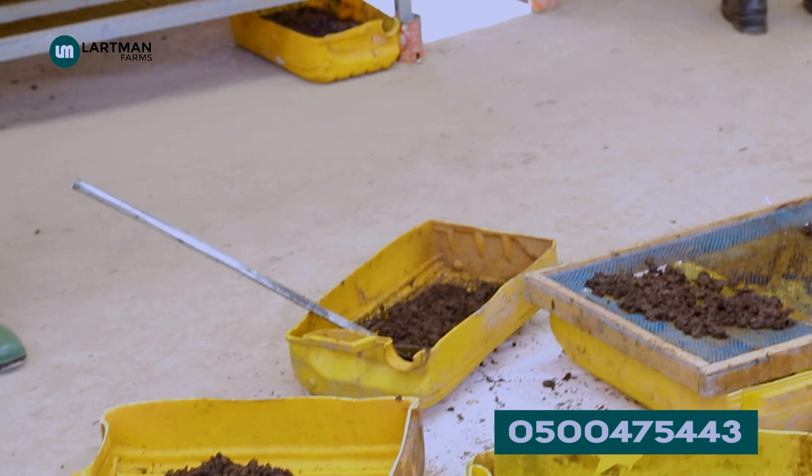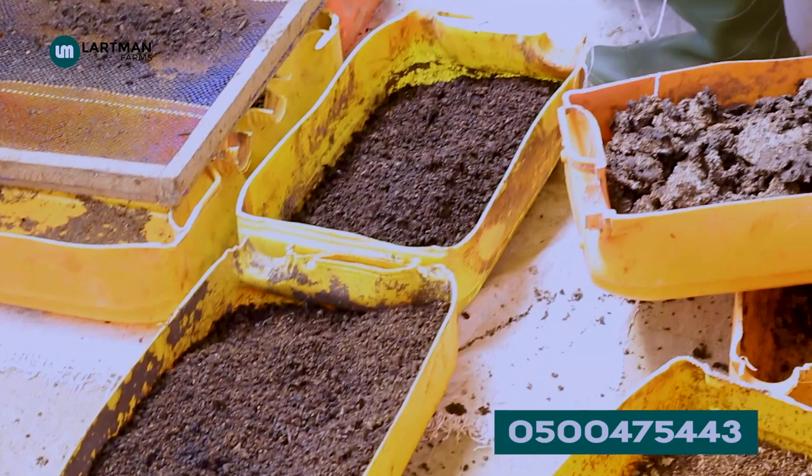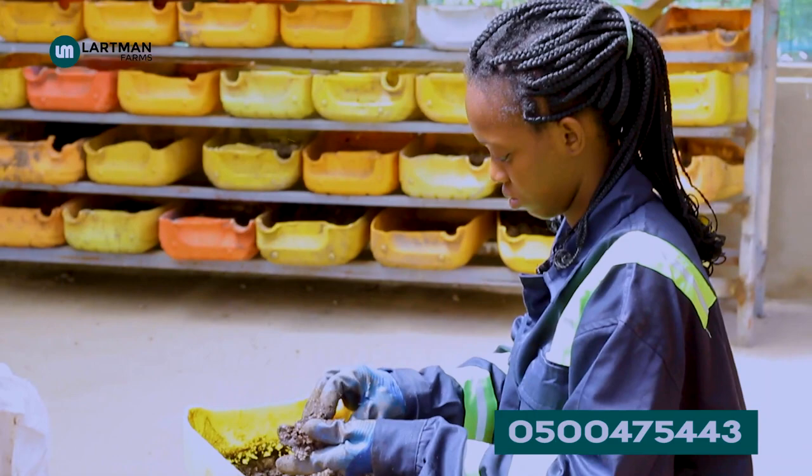We inoculate the waste. The reason we say inoculation is that the waste is like food for them. Once you place them there, they eat it to bulk up. Sometimes they can grow from, let's say, a centimeter in length to roughly 2 centimeters.